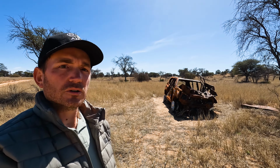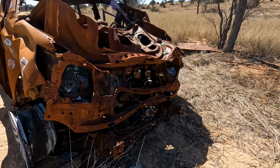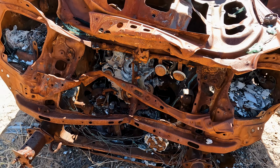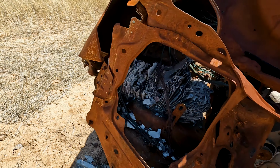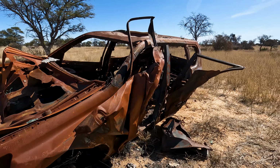About 93 kilometers from Nossob, there is this burnt out Prado. It's been here for a couple of years already. I can't recall when we first saw it, and I actually do not know the real story behind it. After some extensive research, it seems that the info is still not readily available. All info that can be gathered is that it definitely was a Prado and that the incident happened towards the end of 2015 or beginning of 2016.